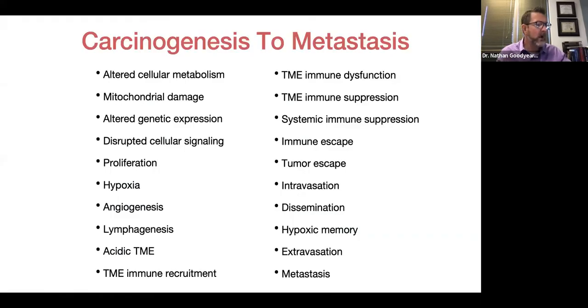So how do we know that? How do we understand how cancer goes from something that's stationary to something that spreads? Because again, that's where 90% of morbidity and mortality is associated. Well, we understand many of the mechanisms involved, but I think it's important here to understand this is not sequential. So this is not A to B to C to D or 1 to 2 to 3 to 4. This is a process that's really happening at one time.